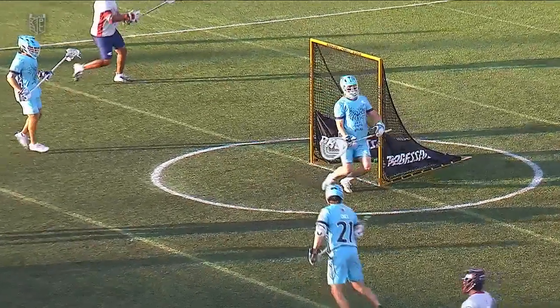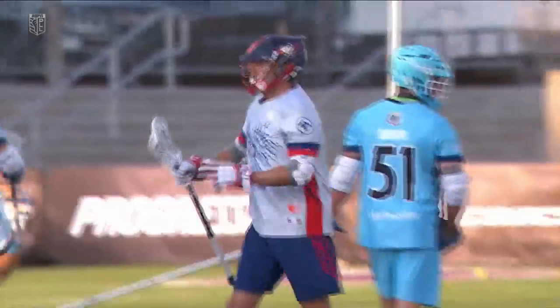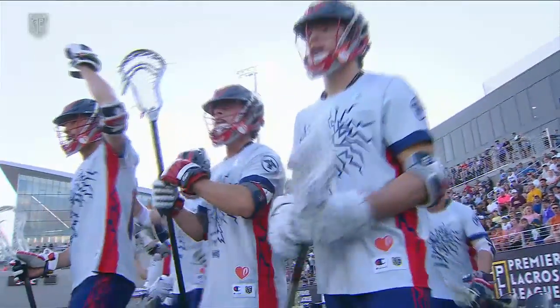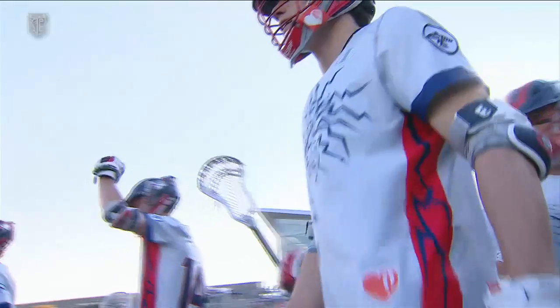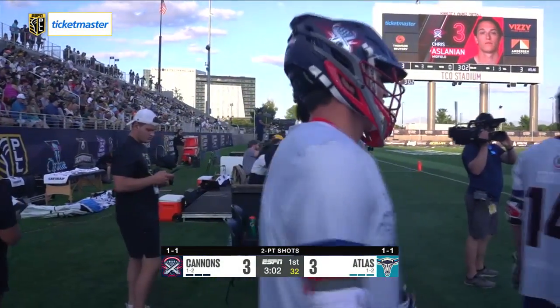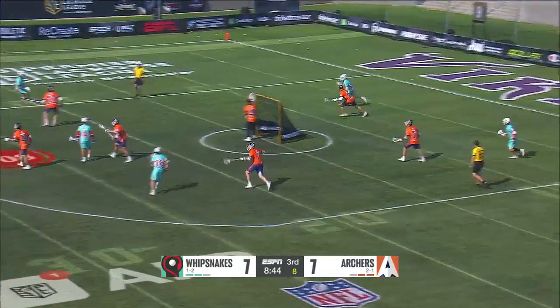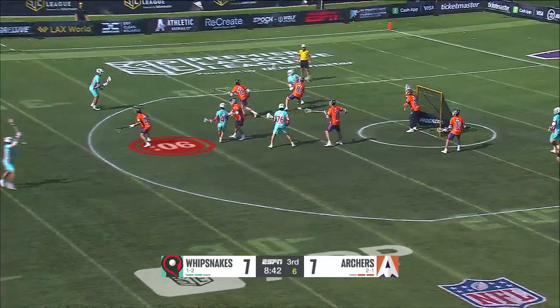Left-handed rip. Chris Oslanian, Hobart 2019. He's a coach at Princeton. Works with their goalies. Guess what he does all day, every day? Shoot. And he can really make it hum. 140% on the power play now, the Cannons. Play it all. Be versatile. Taking after Jeremy Thompson. Do it all.